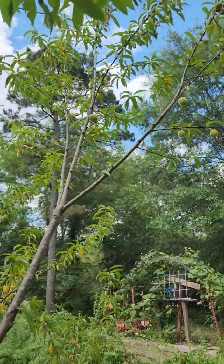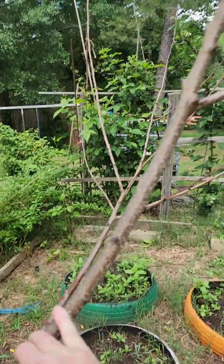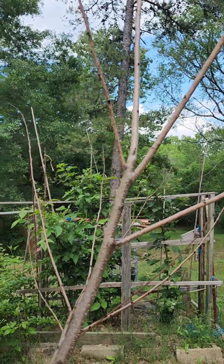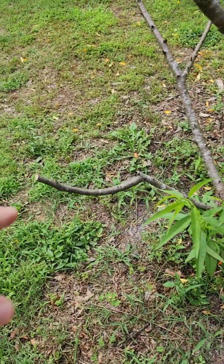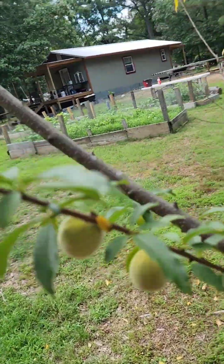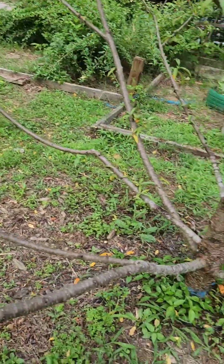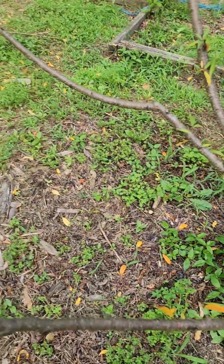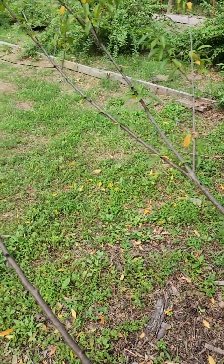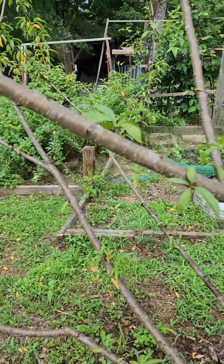Haven't really seen much peach rot. See these branches right here? I don't know what's going on there. They just didn't leaf out. I already cut one off. This one right here, I guess I'm going to come back and cut off. I might just have to trim these off. I don't want them killing. I mean, it's still alive. It's very spongy.